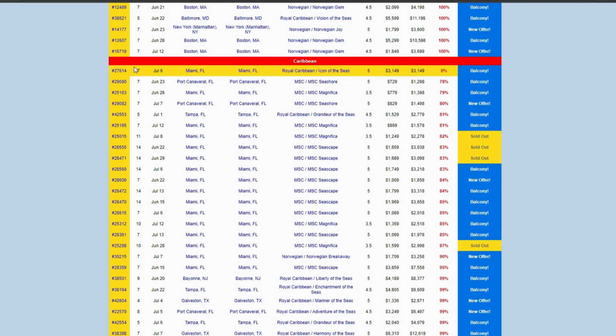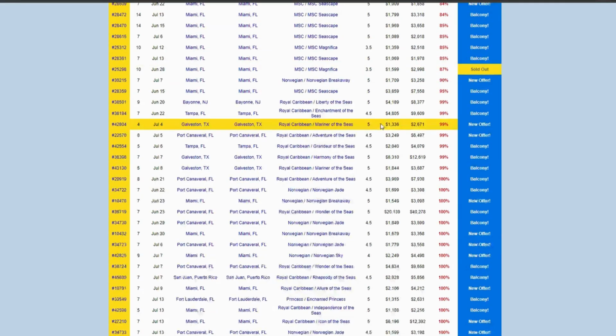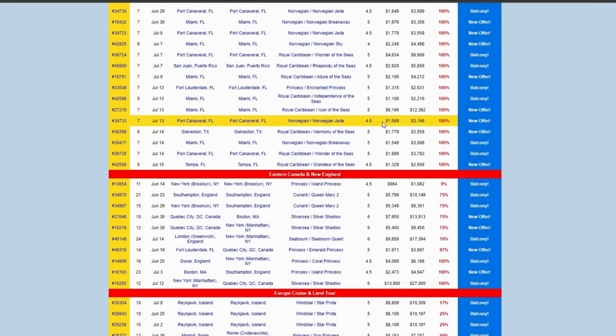$3,100 for a balcony. That's probably the best deal I've seen on a solo supplement for the Caribbean in quite some time. But that's on the Icon, which I can tell you that pricing has gotten a lot better. I looked at this a few months ago, and this same balcony cabin for a solo was about $10,000 on a 7-night cruise. So I did not book that cruise.